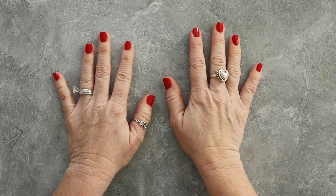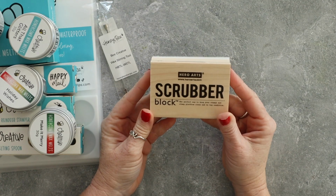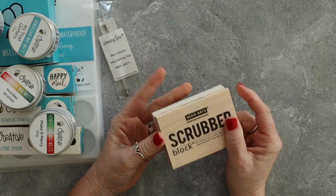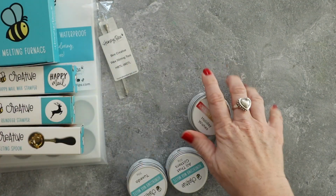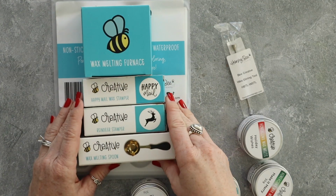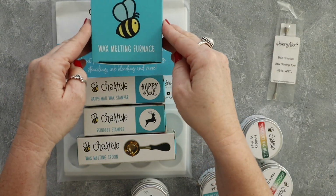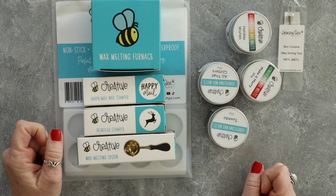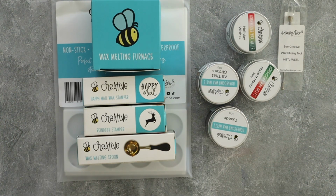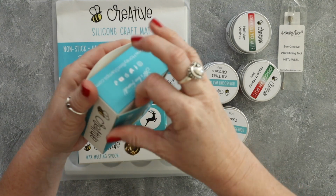And then, my friends, I got something else. I got this little scrubber block to clean my stamps when it's on my Misti. And then I also got the whole setup. This was a Black Friday special that just came, and I was really excited about it. So I got all this stuff to make wax melts. Let me just tell you a story about wax melts. I have always wanted to do them. I think they are so cool. And for some reason, they've just always seemed super intimidating to me.